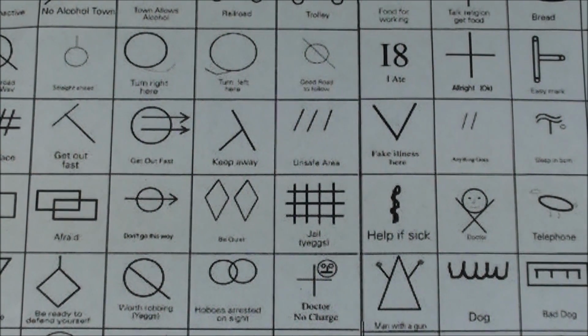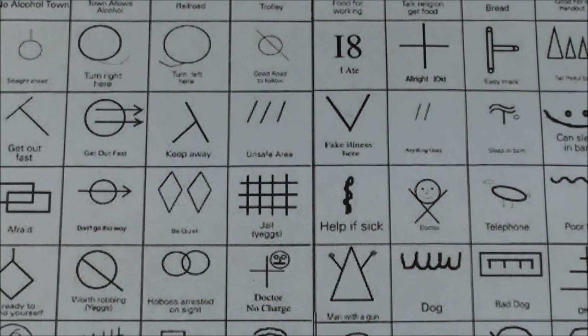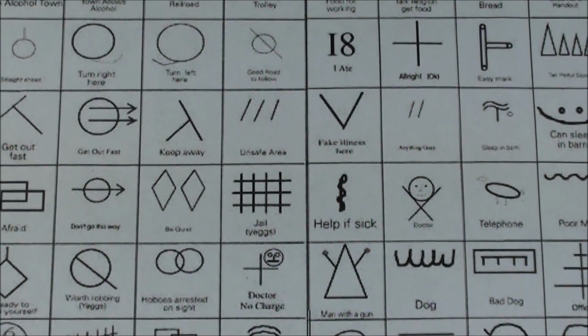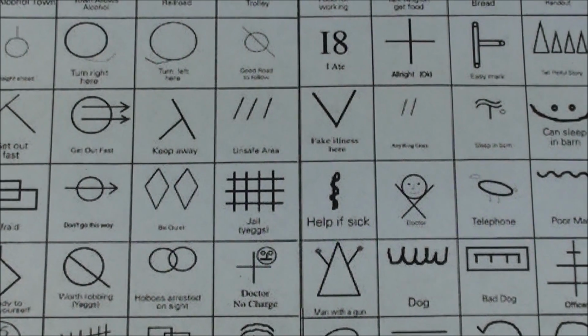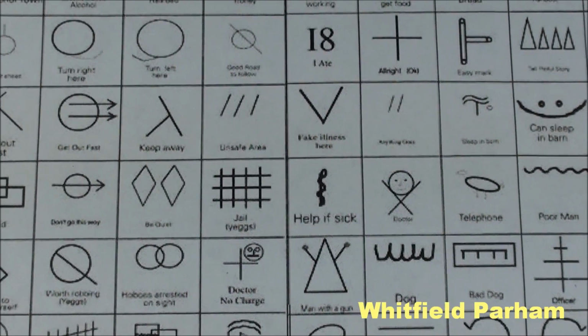Hobo signs are no longer widely used, although they are displayed in certain museums such as the National Cryptologic Museum in Maryland. I became interested in the idea of hobo signs after it was briefly mentioned in the comments section of my Get Home Bag video by YouTuber Whitfield Parham.